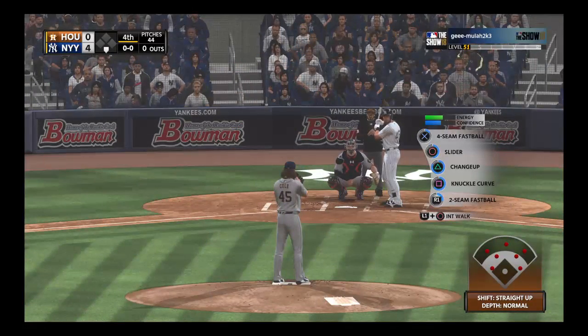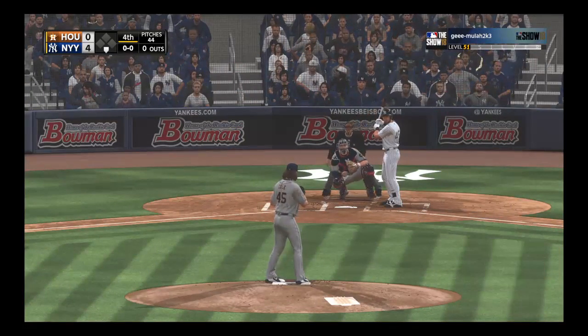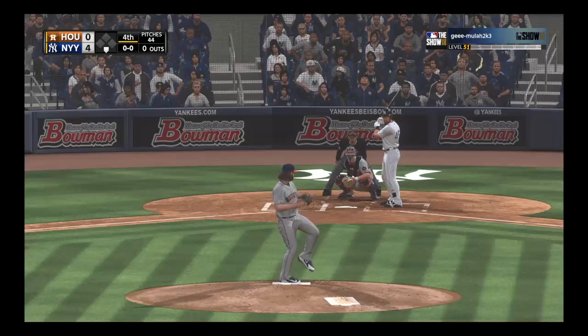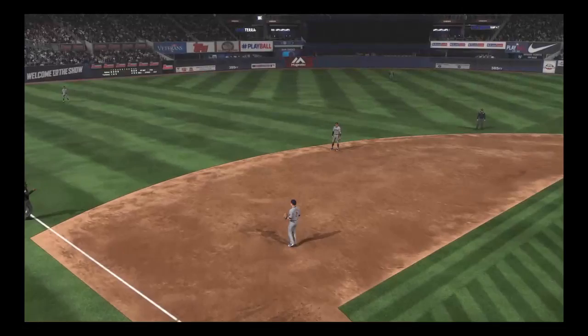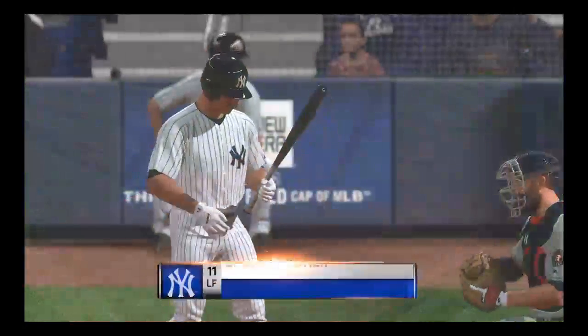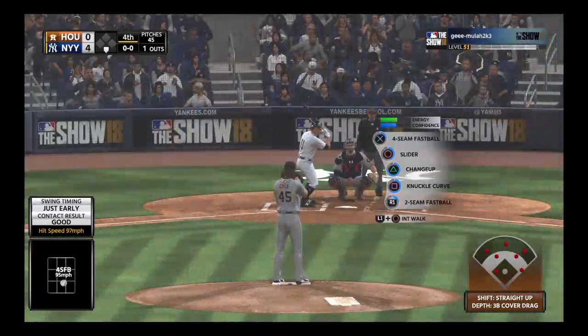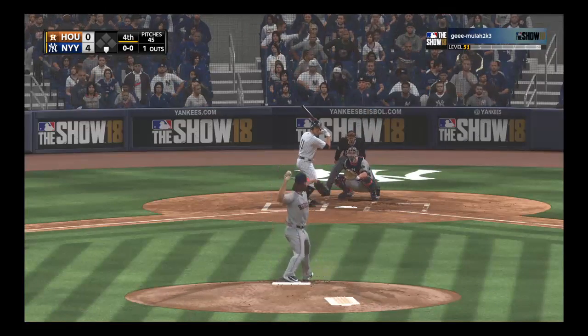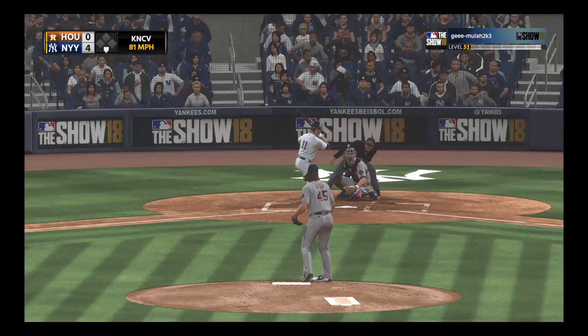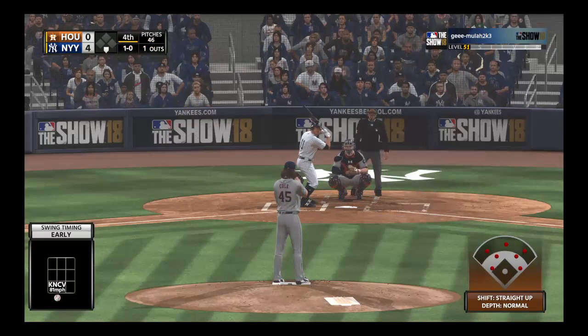Standing in, Luke Voit. He'll look to bounce back after striking out his last time up. Even though they're up by a boatload early on in this one, you can't get complacent and get lazy. They've got to keep the gas pedal down because this team that they're playing can strike and score a lot of runs too. Now here it comes. Check swing, but he held up in time. Ball 1.